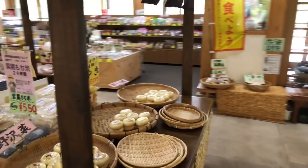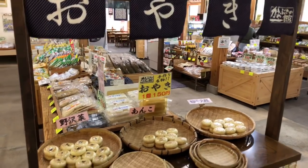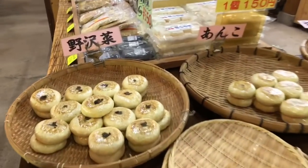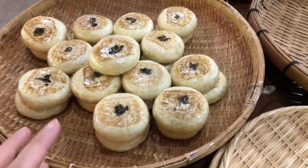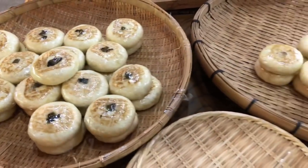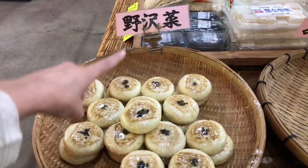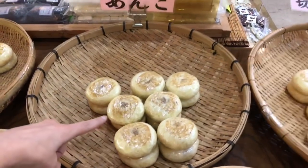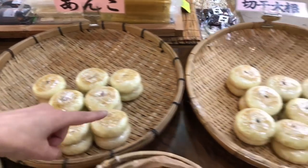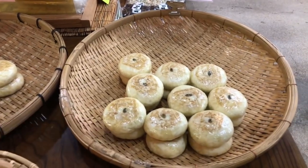And we have one of my favorites. I know I'm going to get some of those oyaki. Oyaki, it's a specialty in this area. So it's like buns filled with vegetables, meat. What do we have? Some vegetable. We will ask Kayo-san to explain what's in there, but vegetable ones. Anko, so these are the sweet ones with the red bean paste. And some daikon. I think I'm going to buy.